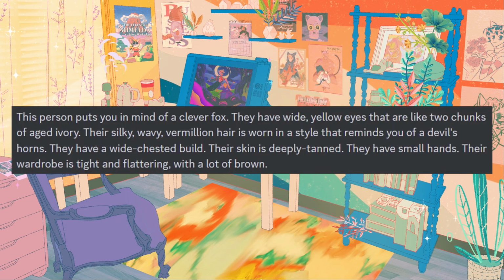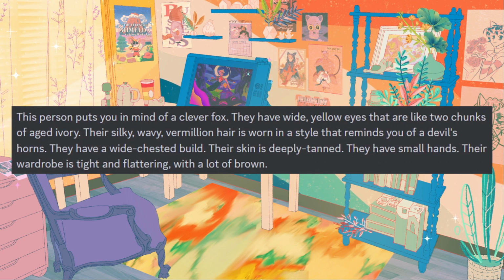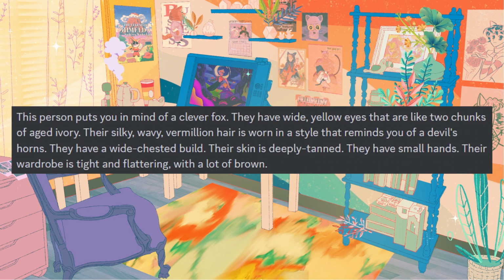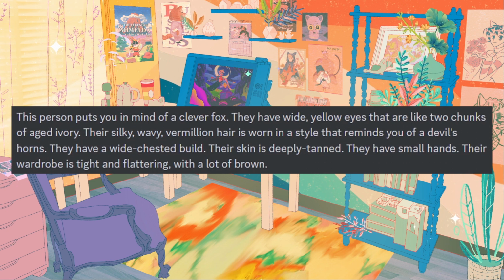puts you in mind of a clever fox. They have wide yellow eyes that are like two chunks of aged ivory. Their silky wavy vermilion hair is worn in a style that reminds you of a devil's horns. They have a wide-chested build. Their skin is deeply tanned. They have small hands. Their wardrobe is tight and flattering with a lot of brown.